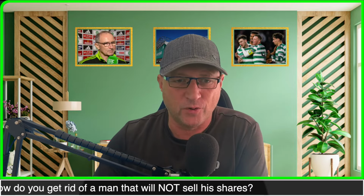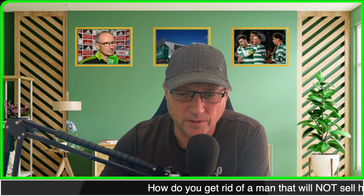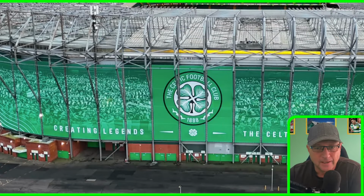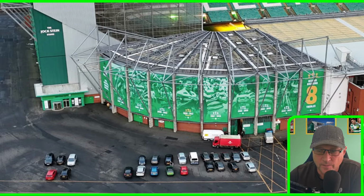How do you get rid of a man who will not sell his shares? That's one of the questions that I want to speak about this morning. But before we speak about that, I want to show you some up-to-date pictures of Celtic Park. This is what Celtic Park currently looks like. It looks like they are getting on well. There is a Twitter account that has posted some cracking pictures of the stadium. Some drone pictures. It's starting to come together.